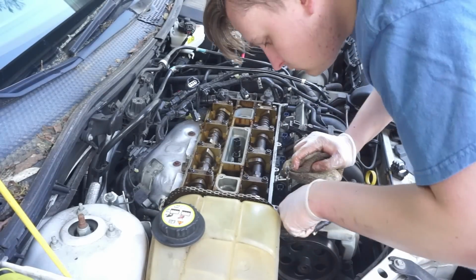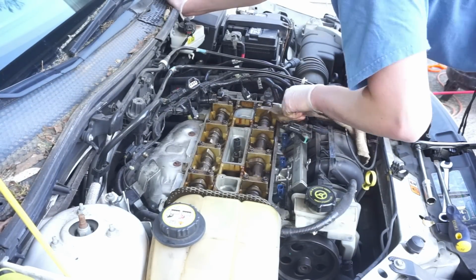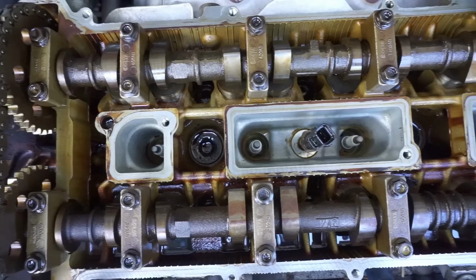Before putting the valve cover back on, I went ahead and cleaned the surface area of any dirt or glue that might have potentially stayed from the previous valve cover gasket.